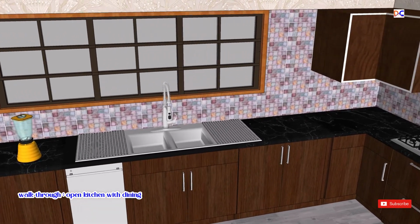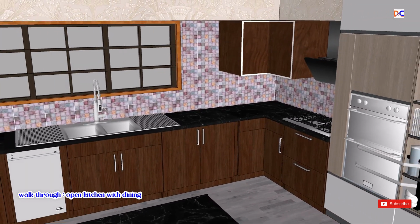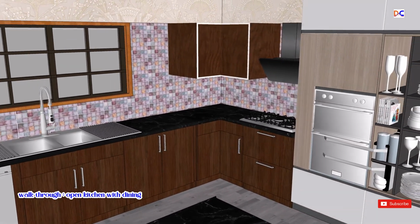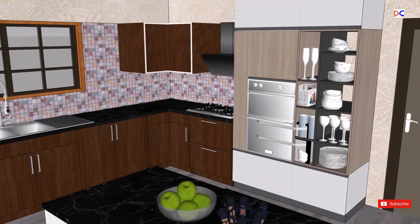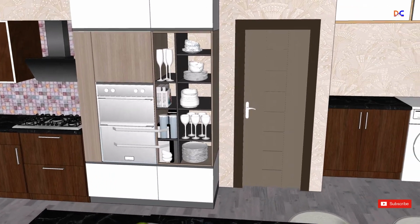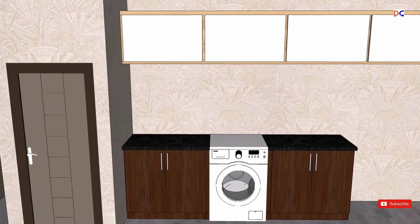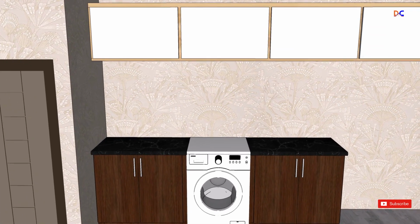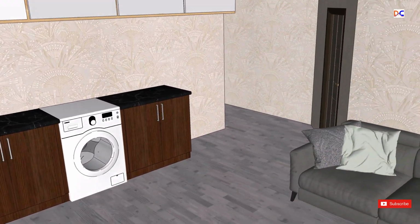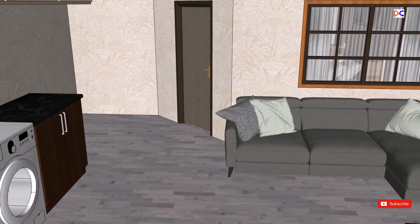Walkthrough. Open kitchen and dining. The design is based on a mixture of traditional African architecture and contemporary open plans. The kitchen has an island which offers an eating area. Provision has also been made for laundry and a family sitting area.